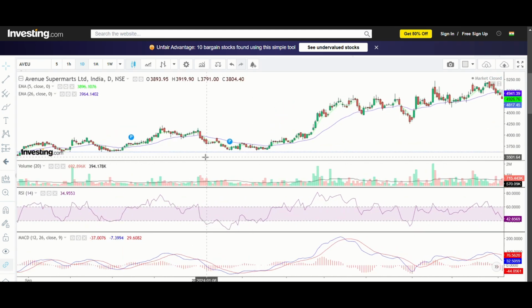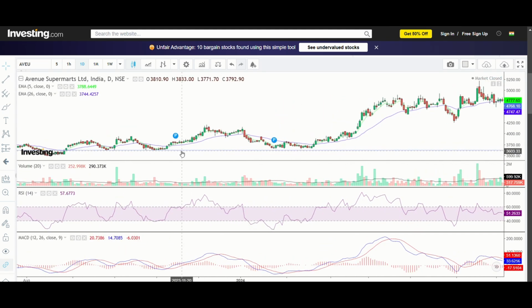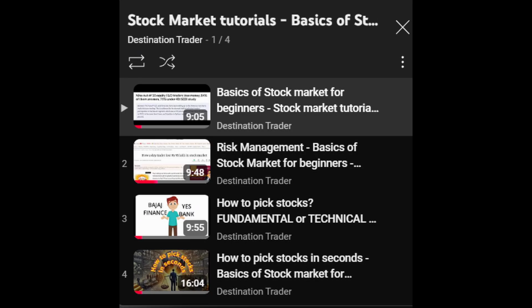So as I mentioned earlier, you can backtest this on various stocks, and please do paper trades for a minimum of 6 months. You can also practice it on other charts. But all the best, and please do watch all the earlier videos as well. Please do watch the beginning 4 videos, the 4 parts of the series, to get a clearer understanding, and that will definitely increase your accuracy as well.